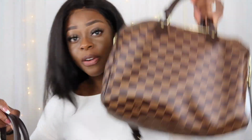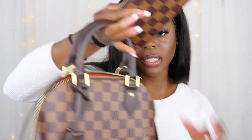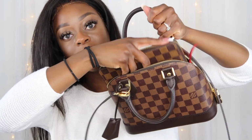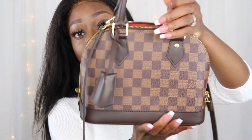So the whole reason why I grabbed this bag is to get my wallet out and show you. This also has the red guts. This size wallet can fit in this bag, so you don't have to purchase another wallet. So she actually put it in this way, and it had me freak out because I'm like, oh my god. So it has to go in like that. Basically, I was freaking out that it wasn't gonna be able to fit anything else.